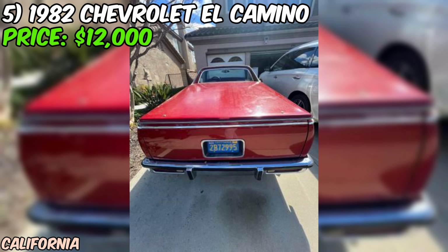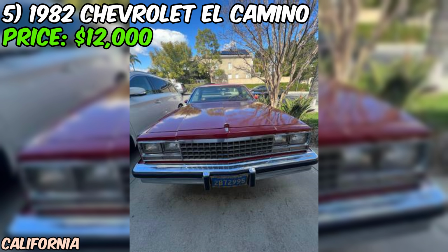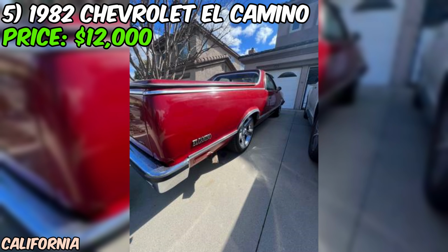One of the best things about this El Camino is its versatility. With the bed in the back, you've got plenty of room to haul gear, tools, or even a motorcycle. And with the powerful 305 engine under the hood, you'll have no trouble towing a trailer or tackling tough terrain. It's the perfect vehicle for weekend adventures or daily errands alike.